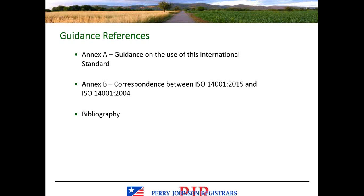So also within the standard, you have Annex A, which is a guidance document basically that goes through the clauses of the standard and the chapters of the standards and helps to clarify what the requirements are. So that's a good tool to use as well. And also when you're looking at the old version, trying to compare it to the new version, if you go to Annex B, they have a matrix there which breaks down the requirements in the old version to the new version and aligns, kind of shows you where the clauses match up, so that you can hopefully have an easier time identifying some of the gaps that you need to address to upgrade to the new version.